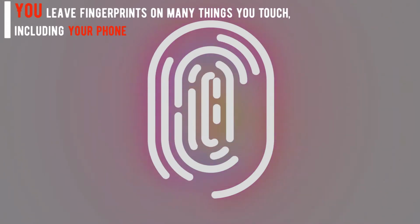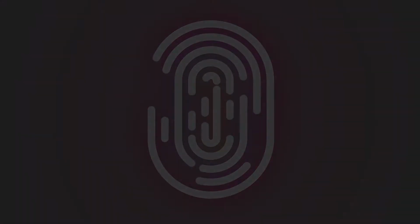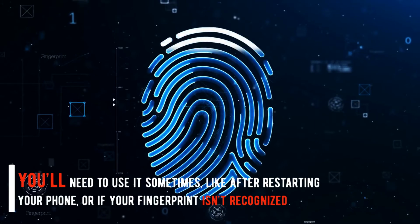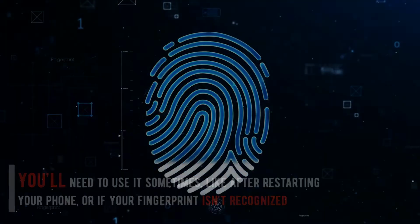You leave fingerprints on many things you touch, including your phone. You'll be asked to add a backup PIN, pattern, or password. You'll need to use it sometimes, like after restarting your phone, or if your fingerprint isn't recognized.